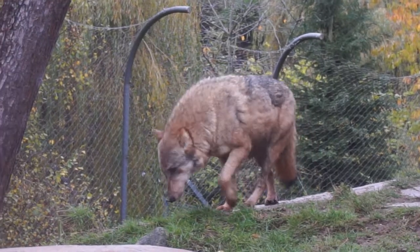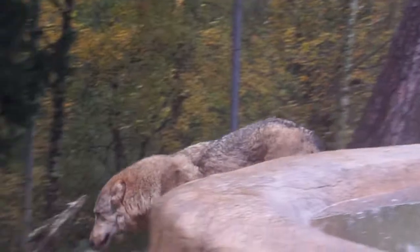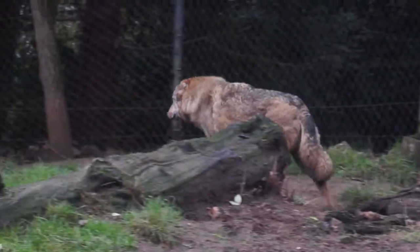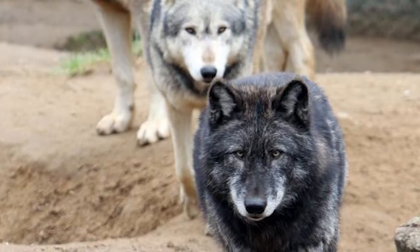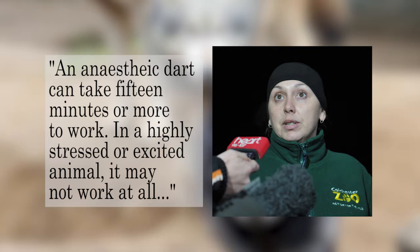The animal rights group PETA, alongside many others, stated that more could have been done to save the lives of the wolves, such as using a tranquiliser dart. But zoo curator Sarah Forsyth told the Daily Mail that an anaesthetic dart can take 15 minutes or more to work. In a highly stressed or excited animal, it may not work at all.